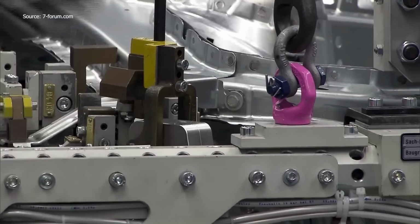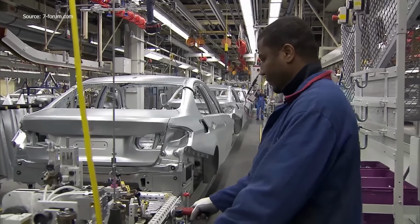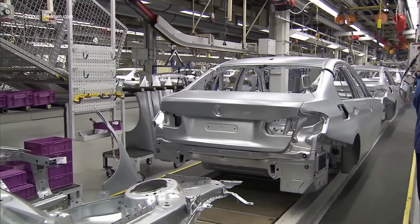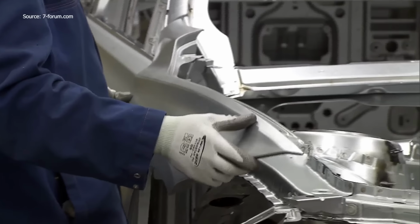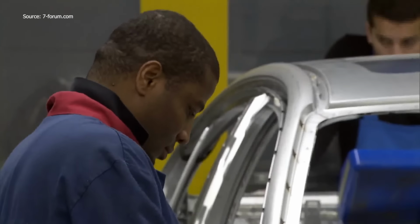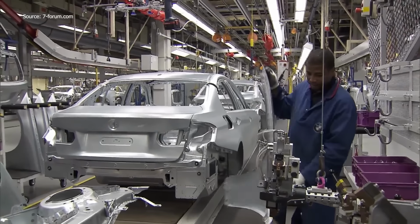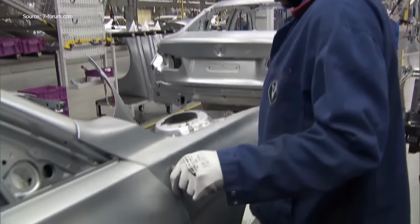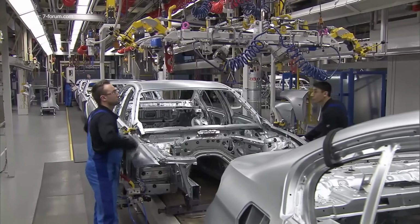Spot welds, laser joints, and adhesive bonds undergo verification to maintain strength and longevity. Continuous feedback from sensors allows the production line to adapt in real time to minor variations. And finally, the finished body shell proceeds to the next stage of painting and final assembly, fully prepared to receive mechanical and electronic components.